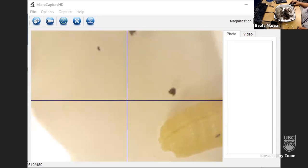This is just the differences between the individuals as well. So we've got the queen here, and a lot of times you have a bigger abdomen. You can see that little stinger there. I think there might be a leg in the video. We see a small part of the larvae.